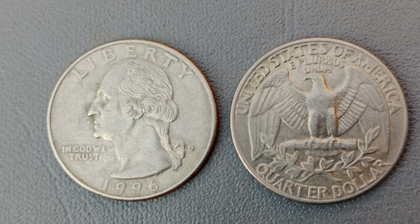Further examination revealed a clipped planchet error on this 1996 D quarter, a curved indentation along the perimeter caused by the planchet strip being fed incorrectly during blanking. Clipped planchets typically create a crescent-shaped missing section that collectors find visually appealing due to its symmetry and rarity, and on this particular specimen the clip aligns perfectly with the other errors.